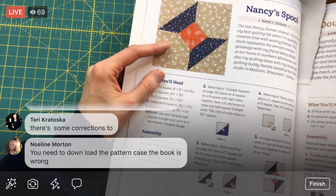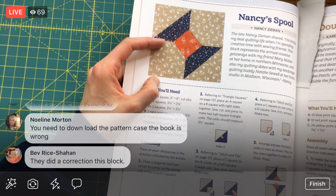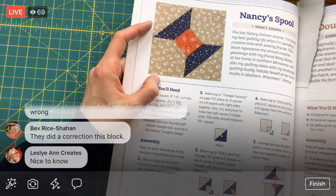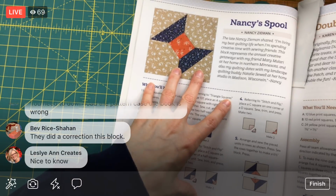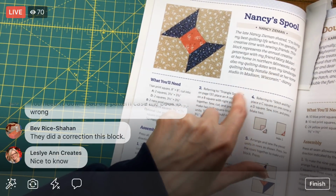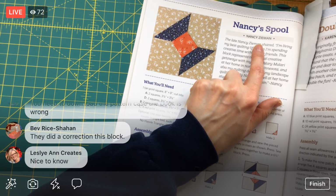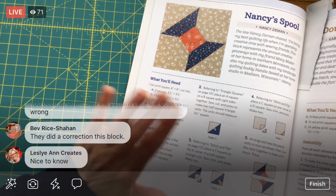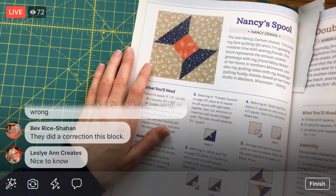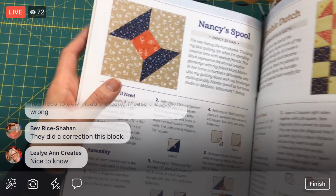Okay, I will take a look at those before tomorrow. So I need to download the pattern in case the book is wrong. Oh, okay. They did a correction to this book. So it sounds like some of you got one version and other people got the newer version. But to check, I should go to the Nancy Zeman website and look for the change. Okay, I will definitely check that out before tomorrow, so I'm not totally confused. But luckily, if I'm confused, you guys are here to help me out, which is amazing.